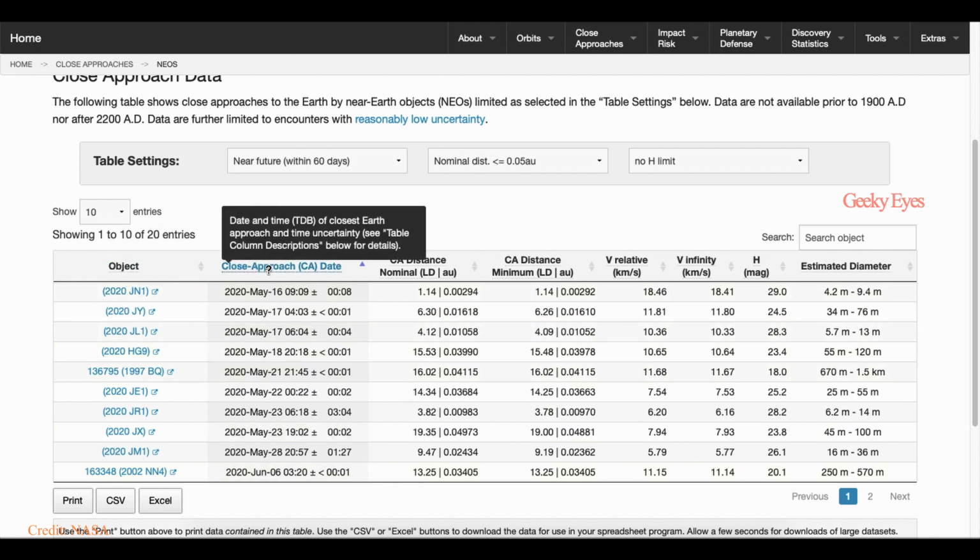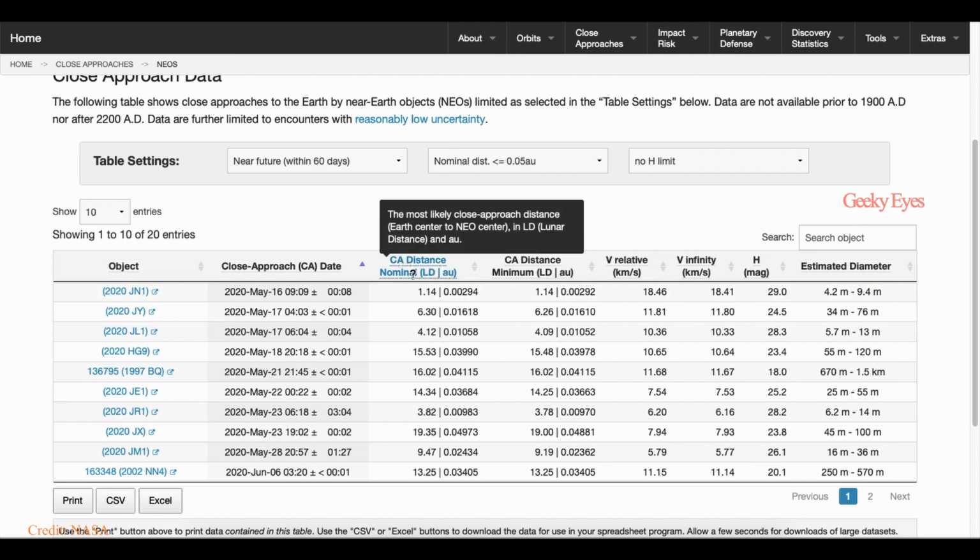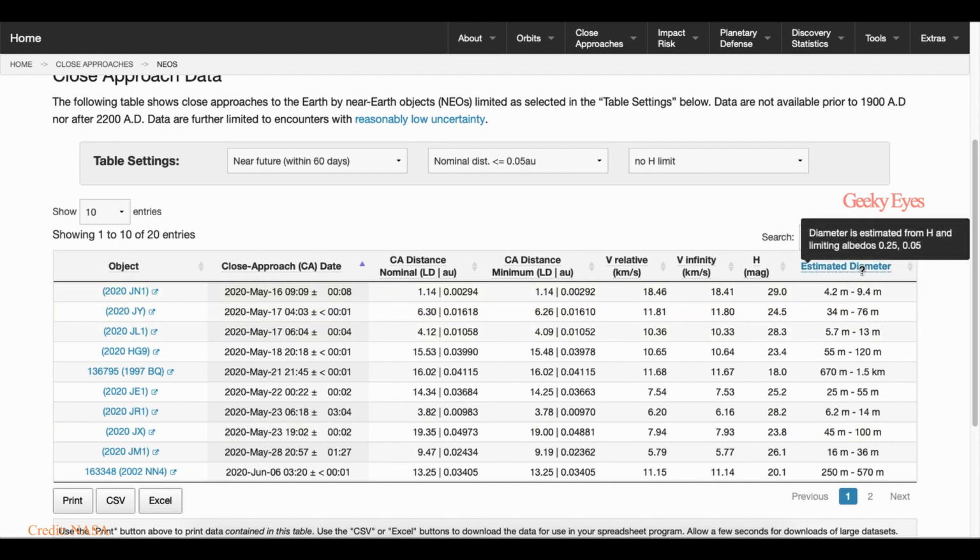First one is the object name, second one is the next closest approach or past recent closest approach, and next one is the distance. First is compared with the distance between the Moon and Earth, called LD, lunar distance, and the second one is the astronomical unit, the average distance from the Earth to the Sun. So they are comparing against these distances. Then Hmag is the magnitude, the visibility. The higher the magnitude, the less visible it is. And the last one is the estimated diameter, the size of the asteroid.